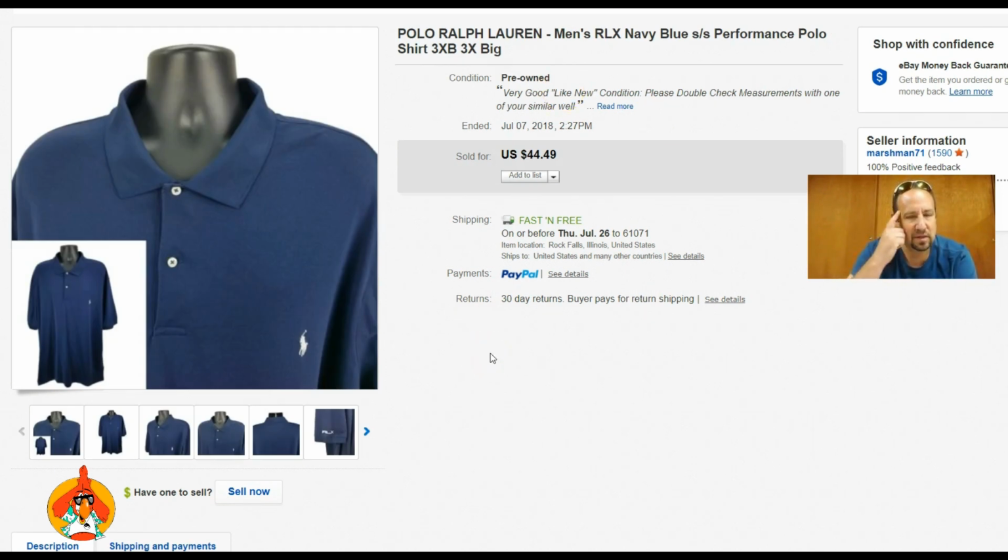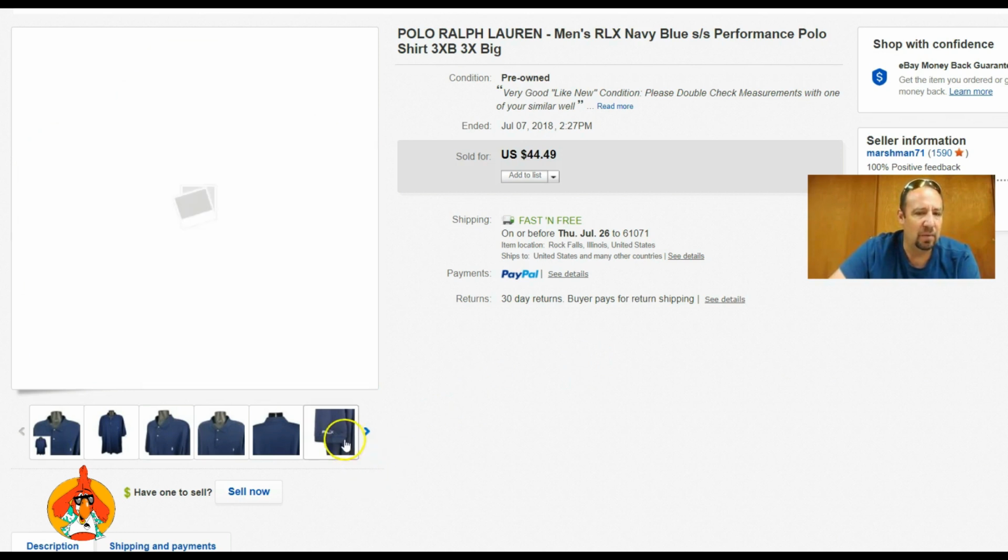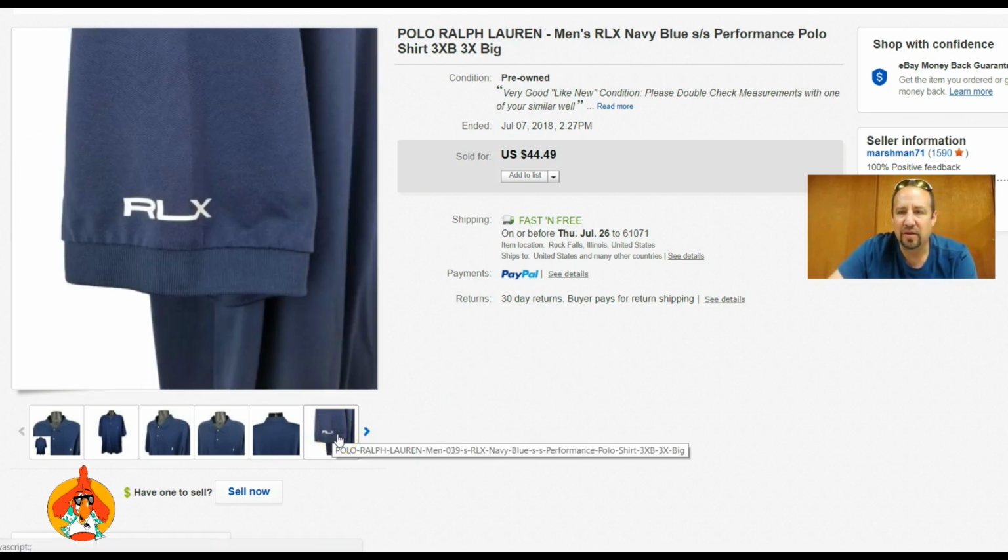I actually picked this up, I believe, for, man, I'm thinking I got this for $1.50. I know this is in a haul video, so I know I told the price in there, but I believe this was $1.50. I might have paid just a little bit more. But this here is Ralph Lauren RLX. The RLX line of Ralph Lauren is really hot. It's kind of their more trendy line. The younger people really, really like it.